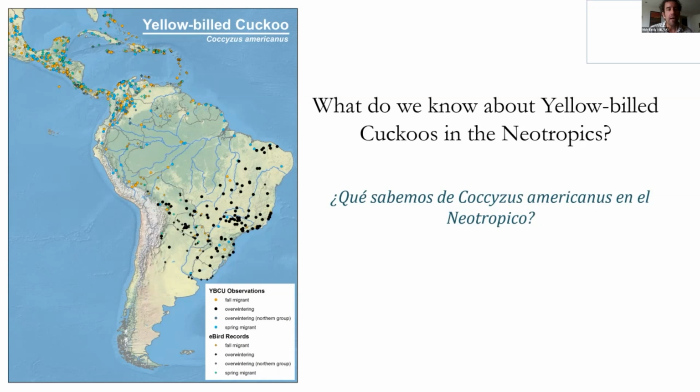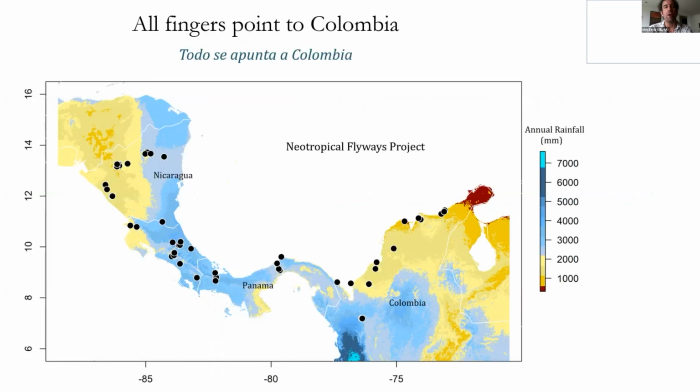But we really don't have a handle on what birds are doing in this area, which would appear to be one of the key halfway points, let's say, in their migratory journey from north to south or south to north. So to that end, this is something we've been trying to answer from the Neotropical Flyways project.